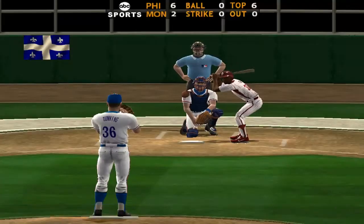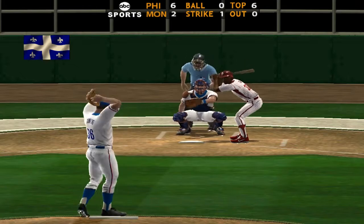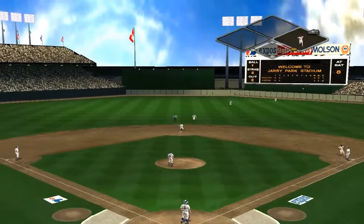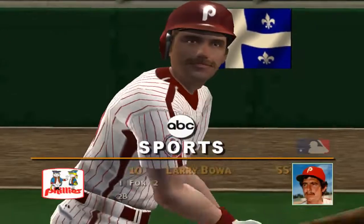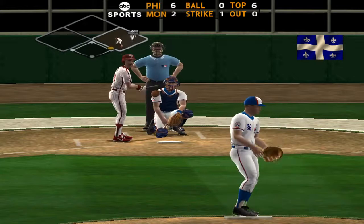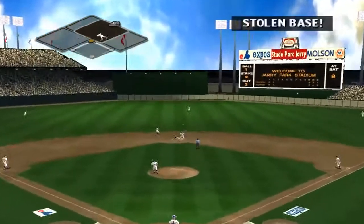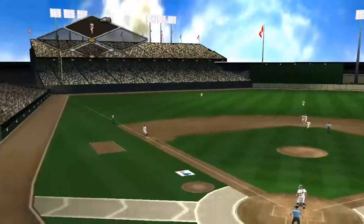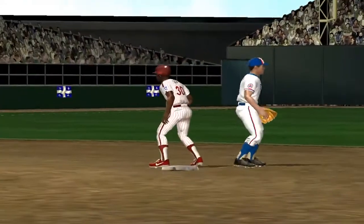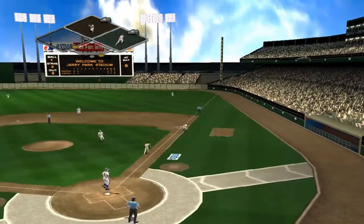Coming up, he's one for three. Dave Cash. Hit up the middle. So he wraps a single and is aboard on first. Nice piece of hitting. Cash goes. Not sure where he was throwing that one. He got a great jump. Drilled to first base. Got it.